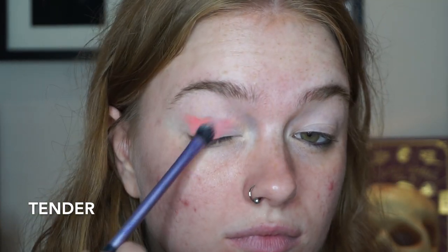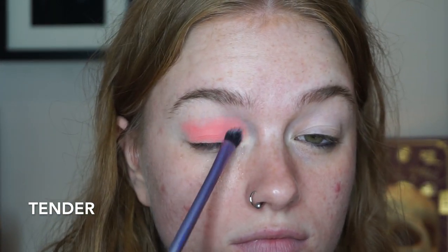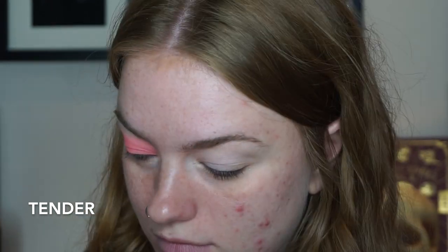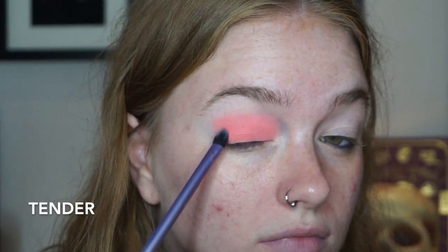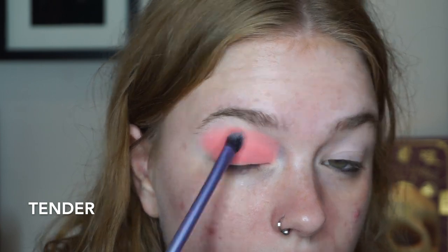All right, next up we have another matte. This is the shade Tender. Tender, not Tinder. And yeah, it's just like a light peachy pink matte. So yeah, that went on really nicely.